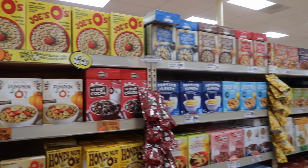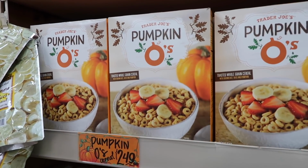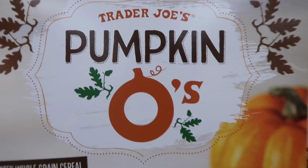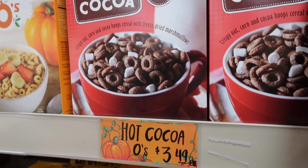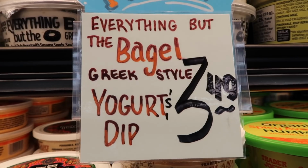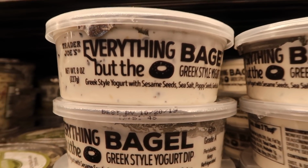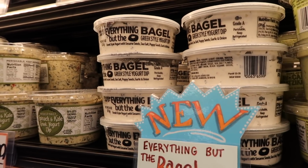Now, over in the cereal aisle, I found hot cocoa O's and pumpkin O's. I actually haven't tried the pumpkin O's, but I think this might be the year that I give those a try. I'm actually more excited to try the hot cocoa O's, to be honest, just because it's chocolate and then it has little marshmallows in it. Yes, please. Totally isn't fall, but everything but the bagel yogurt dip. Didn't get it this time just because I won't have time to eat it this week.